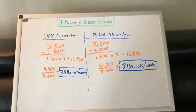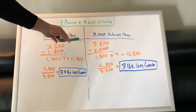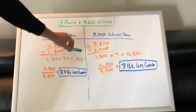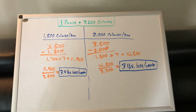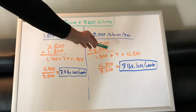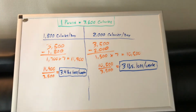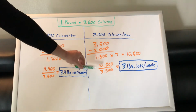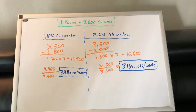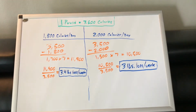The other one on the right is 2,000 calories a day. And since 1 pound equals 3,500 calories, 3,500 minus 2,000, that's going to be a 1,500 calorie a day deficit. If you're going to do that 7 days a week, multiply that by 7, that's going to equal 10,500 calories. So once you have that number, 10,500 calories, divide that by 3,500, it's going to equal 3 pounds of weight loss per week.